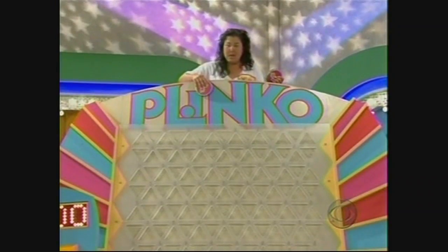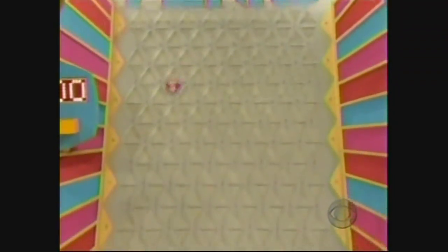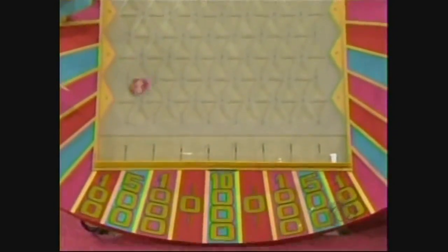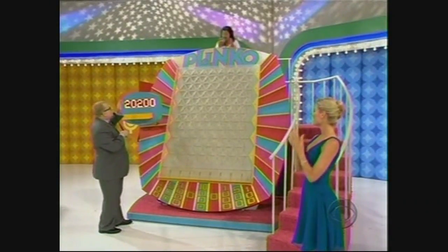Hang in there. You're going to be all right. We'll take you right away. Go ahead. Drop it in there. Here we go. Right down the middle. Let's get the extra 10 grand. Uh-oh. It's going down to the 100. That's okay. 20,200. The last one. We want to get 30,000 for you, okay?